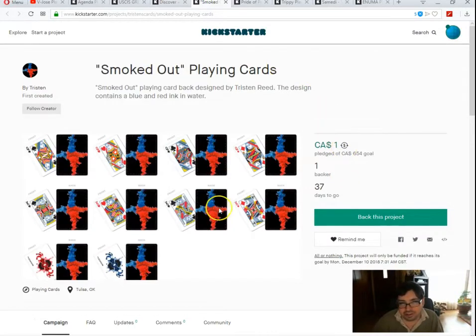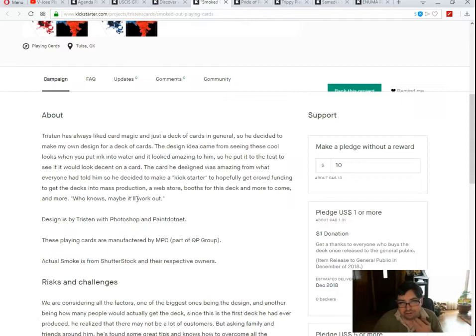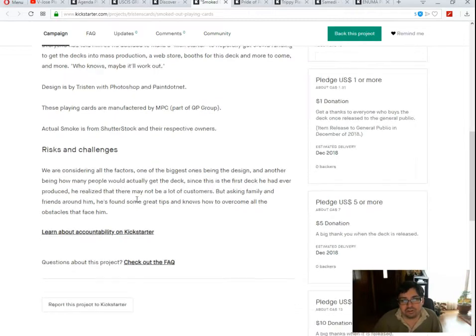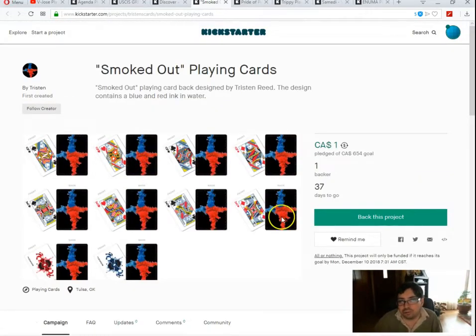Go, hey, give me your collection. I don't think so. It's a horrible deck of cards. Horrible one-way back design. Just standard cookie cutter face. They are standard NPC faces, so I'm assuming it's going to be printed by NPC. Yes, it is. The actual smoke is from Shutterstock and the respective owners. So basically you copied and stole the artwork. That's horrible. It's a horrible one-way back design. Horrible back design in general. I hope it doesn't fund. It's just terrible.